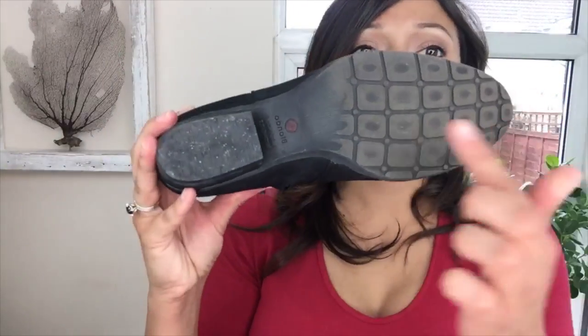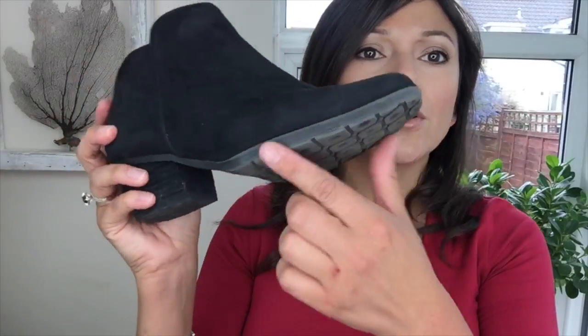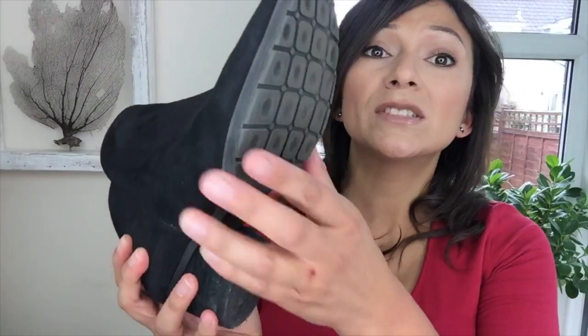So underneath, what you'll see is that it also has the rubber grip. It's a very sturdy sole, so it's really an important feature. And the heel is also a block heel. So this is the kind of heel that I like for traveling in places like Europe or Central America, let's say, where there are cobblestones.